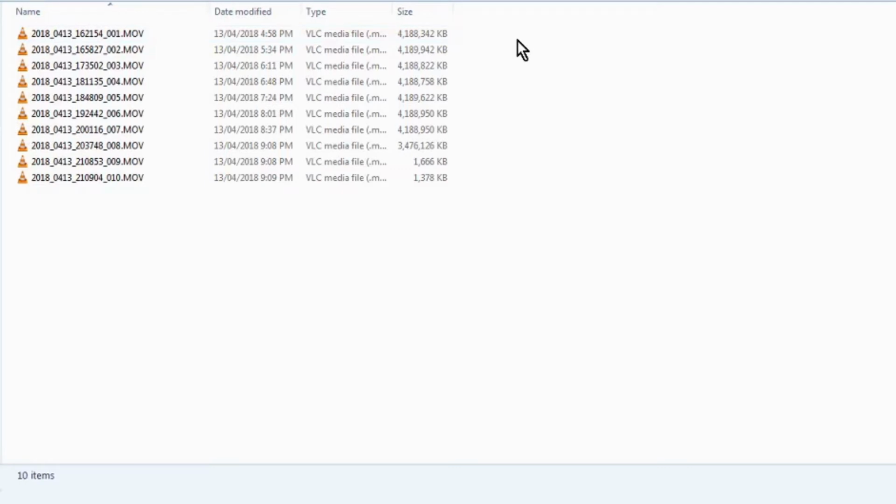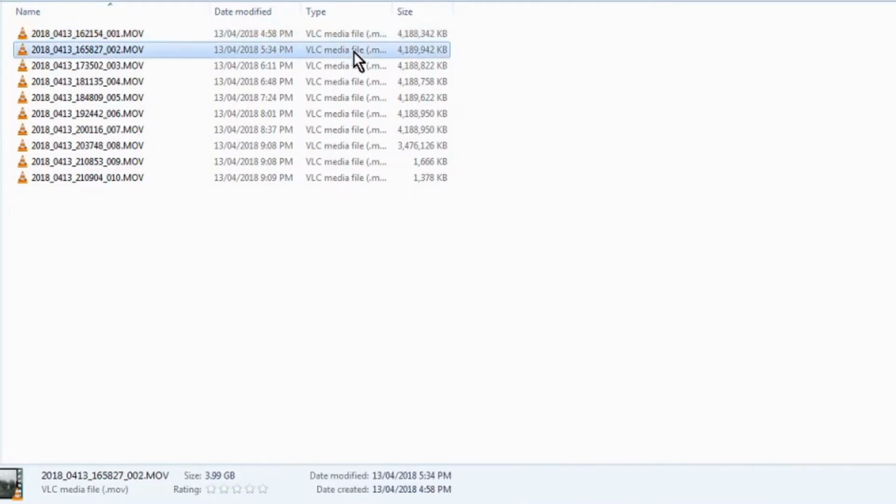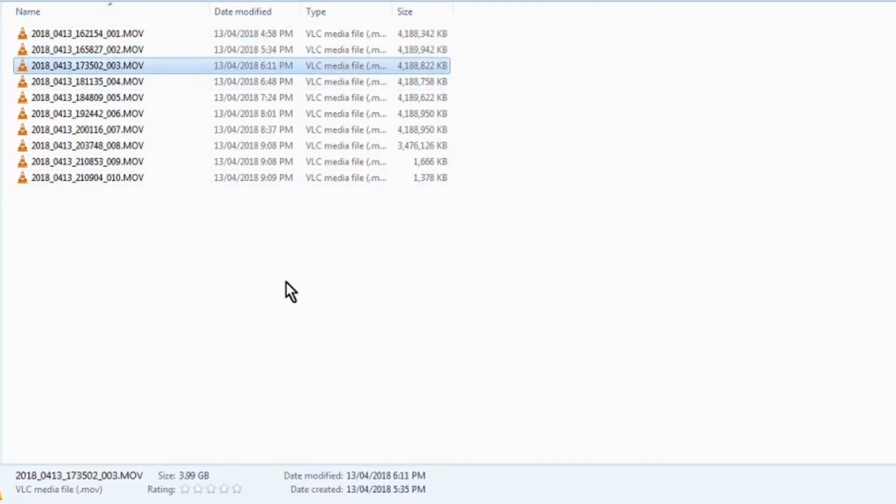So these are the files that are on the card. Just like my old SJCAM, it saves in 4 gigabyte chunks, which are about 36 minutes long. The other one was actually about 35, so... yeah, and I'm not going to get information on those, and I'll show you why.